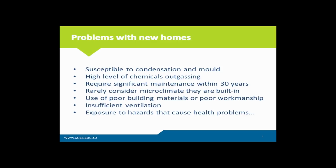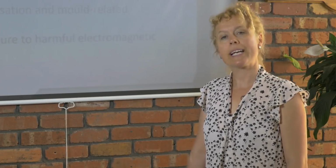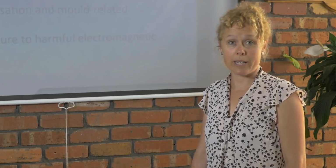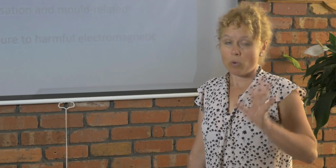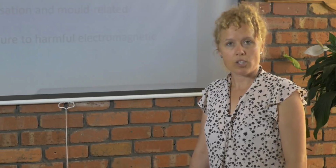Exposure to hazards that are known to cause health problems, and there are many of them, and we'll focus on that shortly. So the key principles, as I mentioned, are outlined in my book, Chapter 6, Building and Renovating, with all the latest evidence, and that's what I'll go through. So for more reading, go to that chapter.